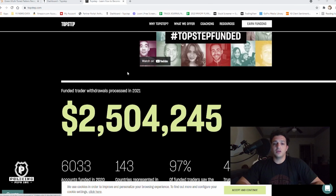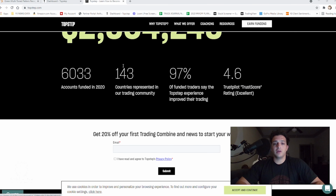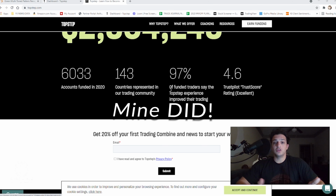You could take a look and see how much money they paid out so far this year in 2021, how many funded traders they have, how many countries they've represented, and what percentage of funded traders say that their trading got better by doing this program.